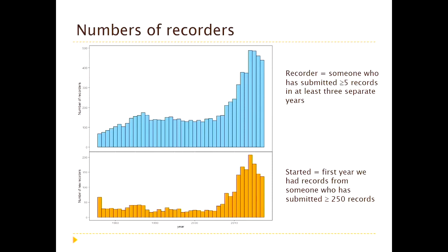If you start to look the same at the numbers of people who've recorded or submitted over 250 records, the numbers are much smaller, but again, you get much the same sort of pattern. Tells you a bit of a story. If you are going to run a recording scheme, you have to engage. You can't just wait for people to come to you. It's the story of life. If you want to do something, don't wait for someone else to organise it. Go and do it yourself.